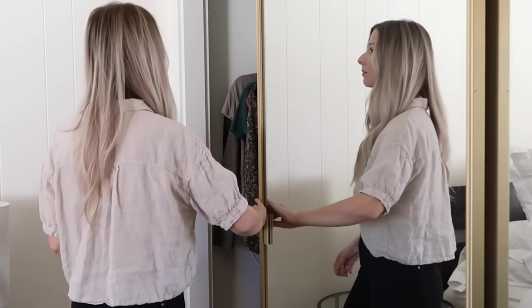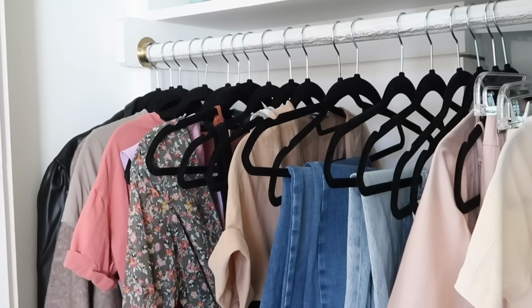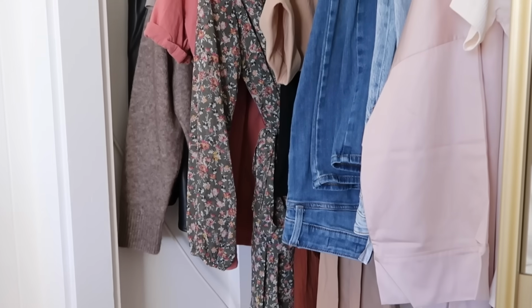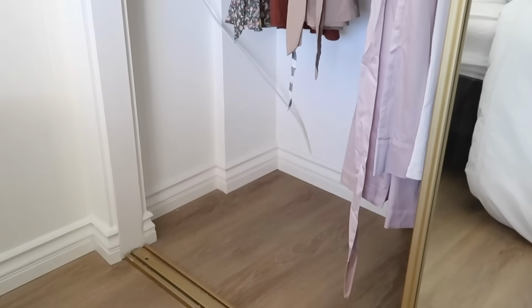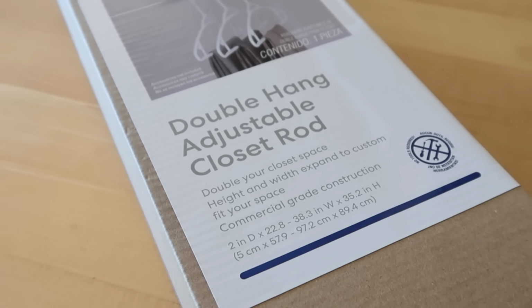Now, when it comes to closet organization, it's really hard to keep things organized and tidy if you only have one single rod in your closet. There's all of this extra room at the bottom of the closet that's not being used, and we can now take advantage of that extra space using this double hanging rod system.